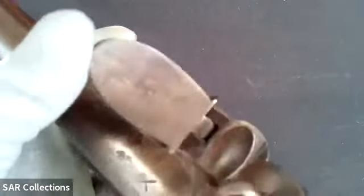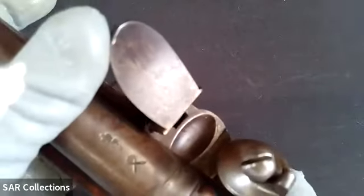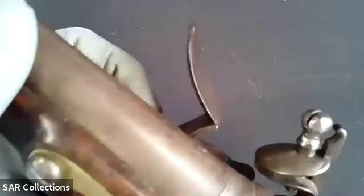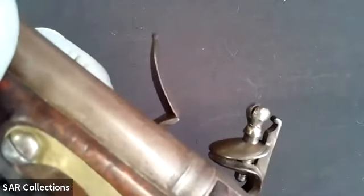Yes. So if you want to go to the overhead, you can see here it doesn't show too much use. I think it has been used a little bit, but it probably was replaced. They would also resurface these, which this one doesn't show any evidence of being resurfaced. So it may be a period replacement.